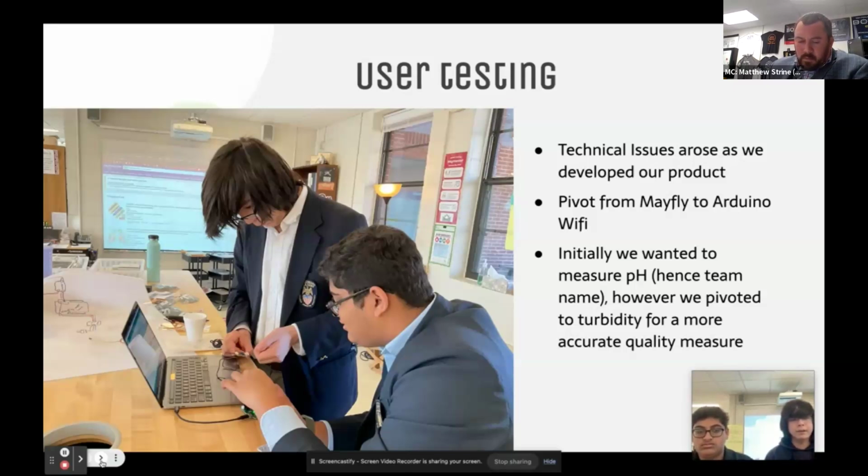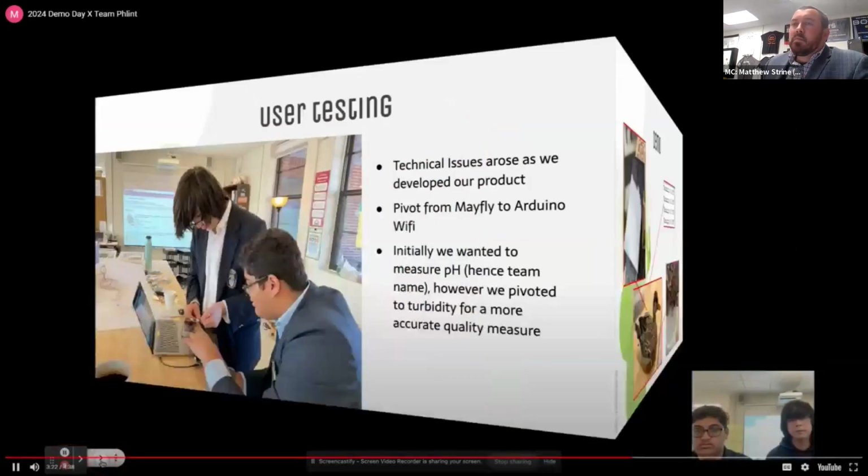We made several design changes as well. For example, we initially planned on utilizing cellular data to transmit our data. However, this turned out to be not very optimized for our partner's needs. Our partner needed this product to save them money, and therefore, a monthly fee could not be part of that. Afterwards, we decided to pivot to Wi-Fi.